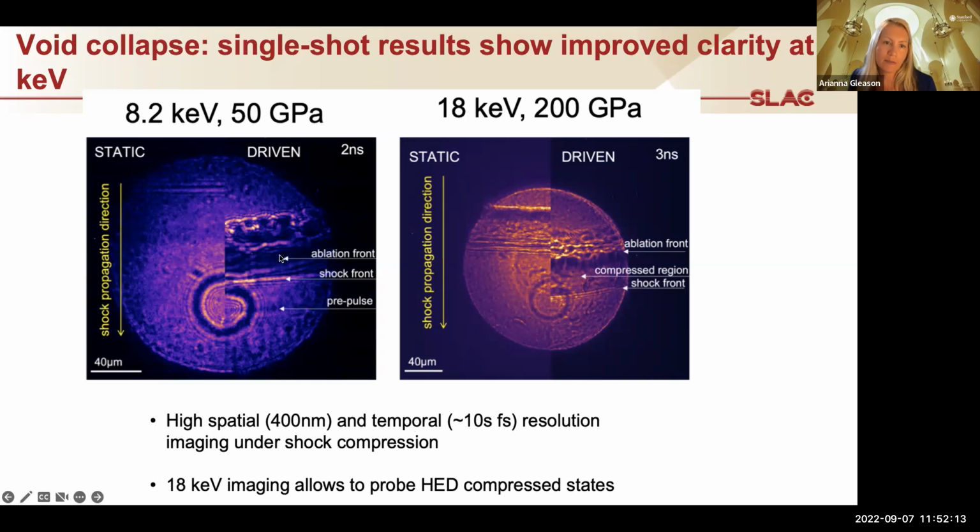And part of the problem here, we also notice, is that oftentimes the cool features we want to see when the void is collapsing is obscured by what we started referring to as the black fog. Sounds like from a pirate movie. So this, we think it's the ablation front, and what's happening, what we were able to model actually, is that this is an effect of refraction.